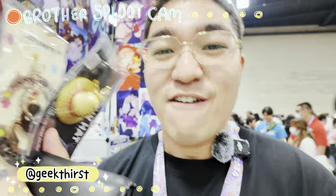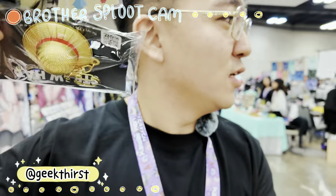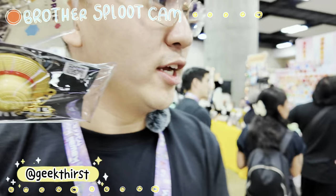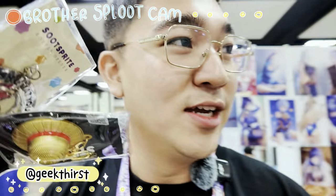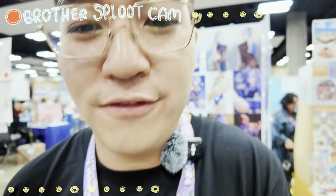Woo! First purchase. We got bottle openers. Incentivizing some beer connoisseuring. I did like this booth too. She has like cube stuff. But thank you so much. Have a good con. Take care.